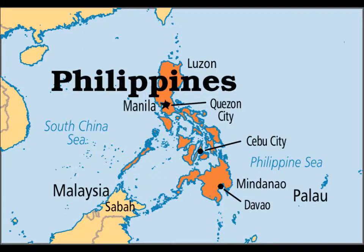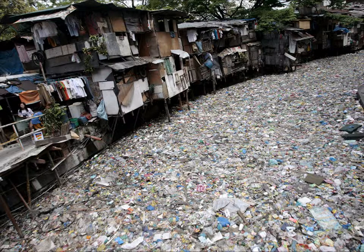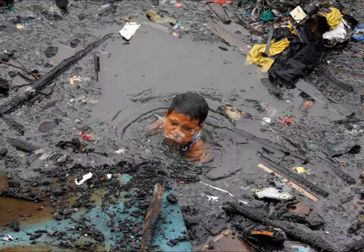For our location, the group selected the Philippines because they have toilets but not many sewers, causing their drinking water to become polluted. According to the Asian Development Bank, the Pasig River is one of the world's most polluted rivers. This is because they lack basic facilities such as plumbing and waste removal.